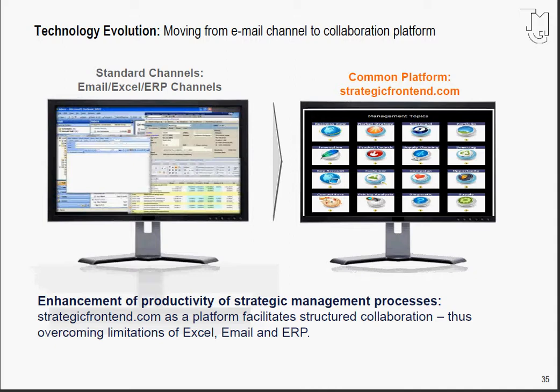It is actually moving from email channels in management to a collaboration platform. What you have today are standard channels of email, Excel, and ERP, and these channels have limitations because it is very difficult to work on the same kind of document, to collaborate, because every single person has their own local data, have to attach Excel files or Word files, so that a lot of different status of the project or the work, if it's done in Teams, is available, which creates a problem.